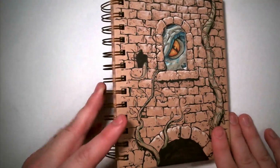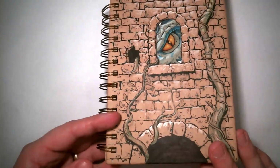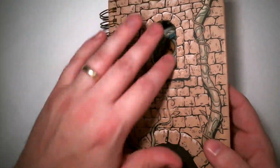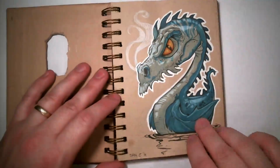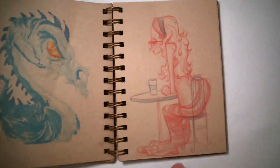This is my most recent sketchbook. It's the last one I filled while I lived in Texas. As you can see, I cut a hole in this. I just thought it'd be kind of fun to have this little castle window and this dragon inside, and then I drew this little dragon with this rubber ducky kind of body. I don't know, just something fun.